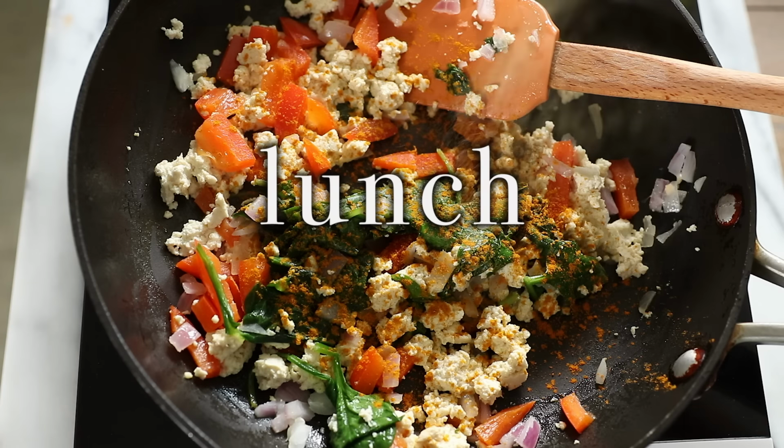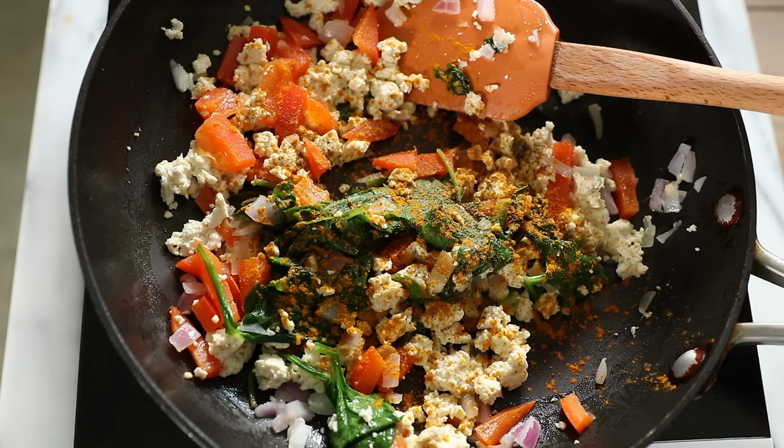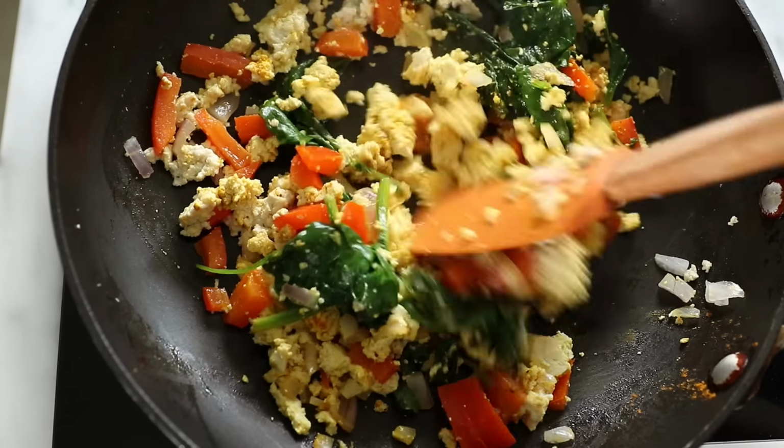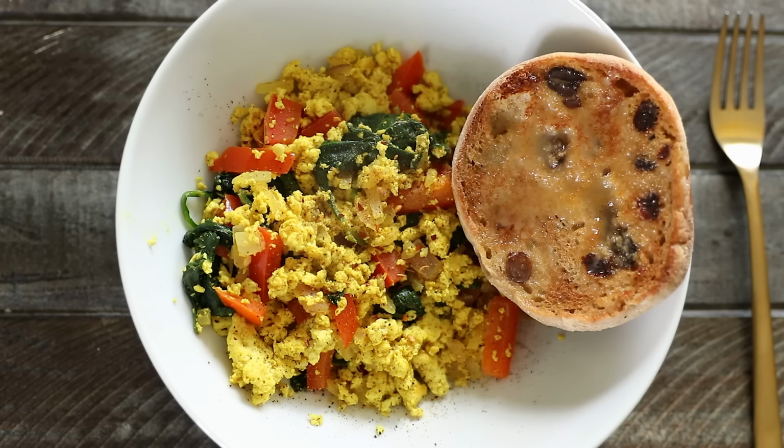Lunchtime, I was in the mood for a scramble, so that's exactly what I made. I got my tofu, spinach, red pepper, and onion seasoned with turmeric, salt, and pepper. And along with that, I had half of a cinnamon raisin English muffin.